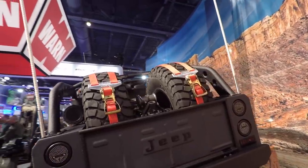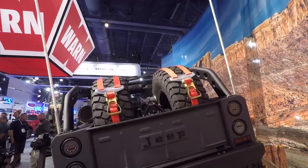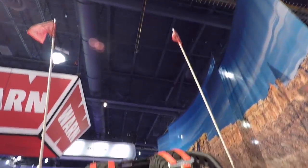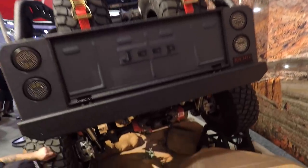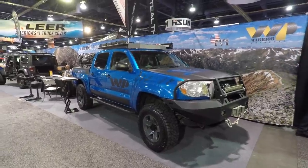Yeah, this thing is kind of like a desert chase vehicle. There's the whip flags. Oh, this is cool. Check out this winch on the back.